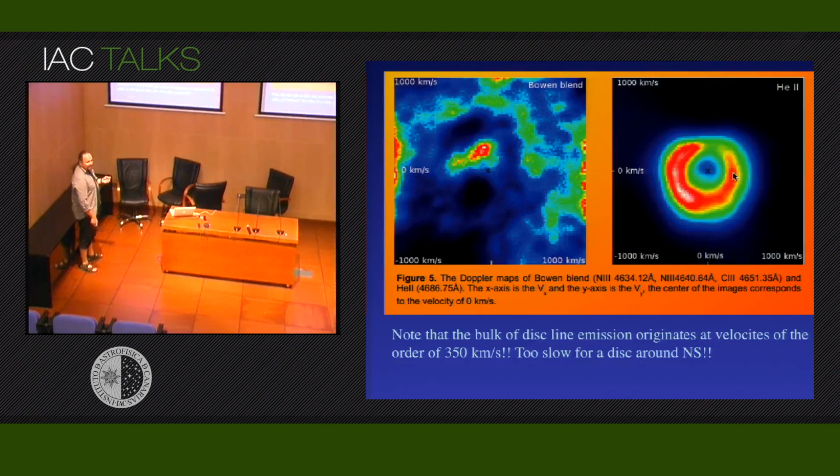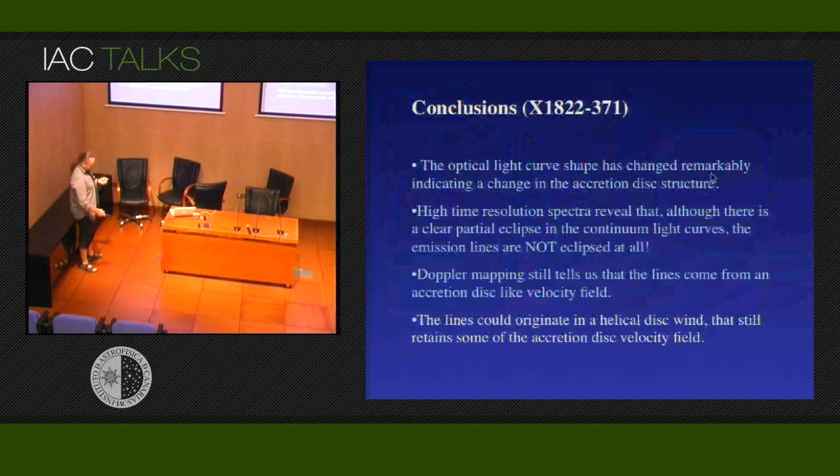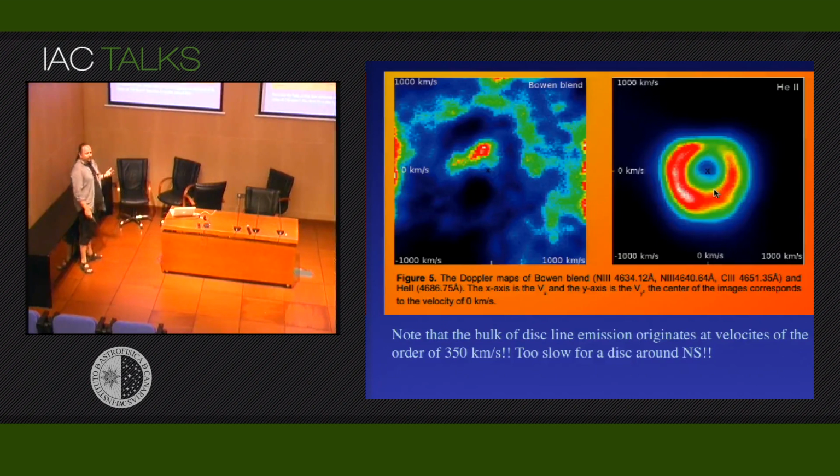So we think that this, combined with the fact that the line is not eclipsed at all, is probably because the site for the helium-2 emission is somewhere above the disk, and must be some sort of disk wind with some velocity still from the helical disk wind. I can't remember seeing this in any other source, but I think it's kind of interesting.